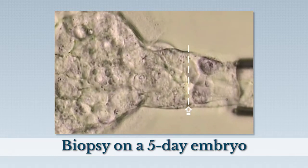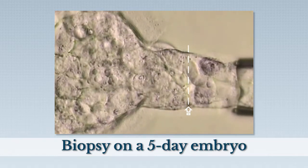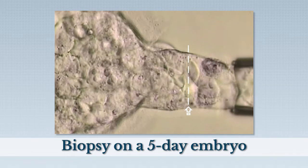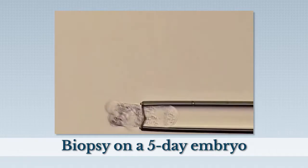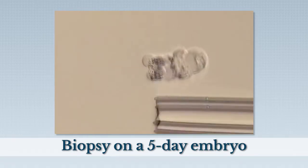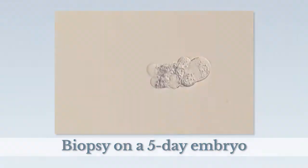With the combination of the applied laser pulses and mechanical aspiration of the cells, the biopsy will successfully break free from the embryo. These are the biopsied cells from the embryo that will be sent off to the genetics lab for analysis. This completes the trophectoderm biopsy procedure.